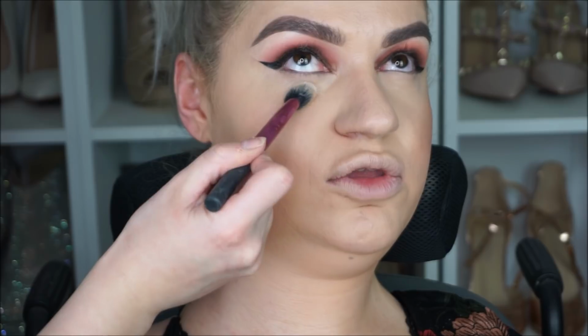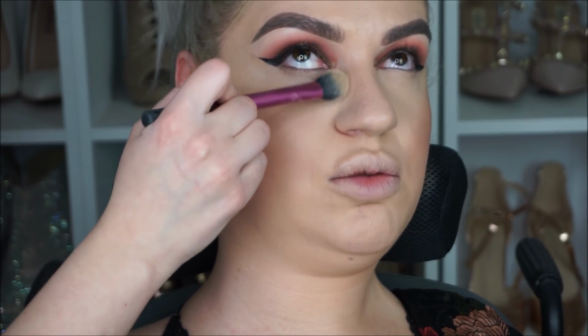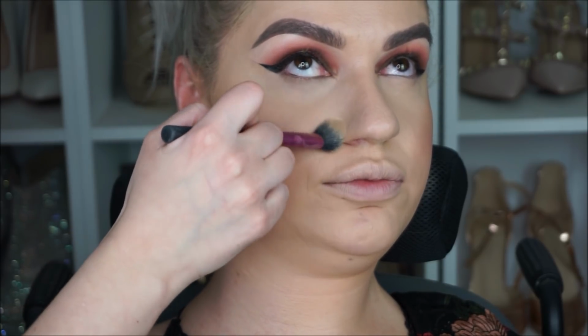If you're anything like me and you have an oily T-zone, always take this product onto the side of your nose as well. And it will prevent your foundation from slipping during the day.